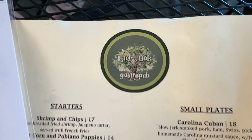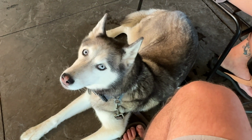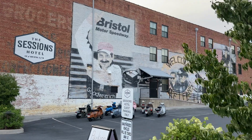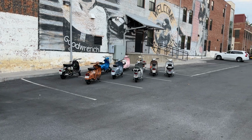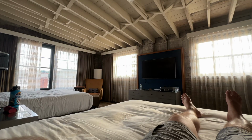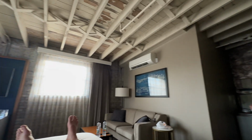We did find more than just beautiful scenery along that trip. We stopped by the Live Oak Gastro Pub in Spruce Pine for some lunch, and they were dog friendly. It's our hotel for the night. We are surrounded by the Vespa Mafia. I'm going to go out on a limb and say this room is pretty damn good. Not too shabby.